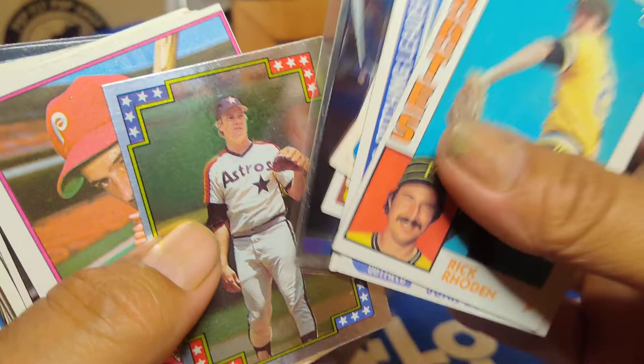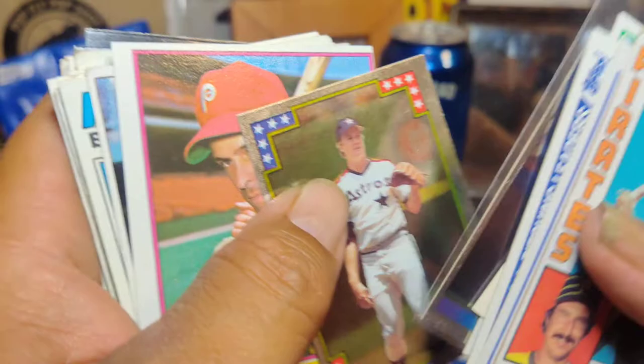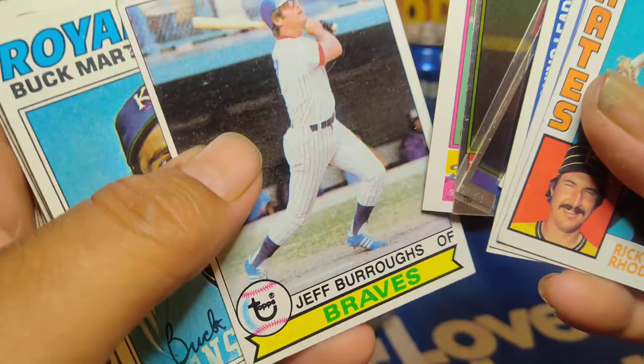Damn it, I'm forgetting his name. Was it Wagner or something? No, but in the back it has somebody else. I forgot his name. Scott, right? Scott. Terry Harmon, the Phillies. We got Jeff Burroughs. Buck Martinez.